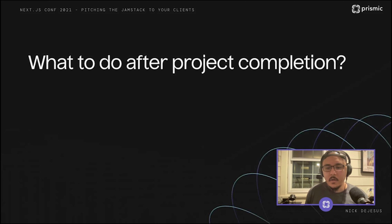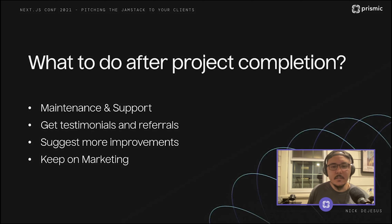So what to do after project completion? We've got these categories here: maintenance and support. Jamstack sites don't need maintenance to keep running, unlike traditional sites. But if you'd like to offer maintenance, it's a great way of getting more continued work. You can dedicate support time to improvements, which are a better value for your clients anyway. Dan shared one of their favorites: analytics reporting, bug fixing, and improving marketing over time with new landing pages or slices to improve page content.